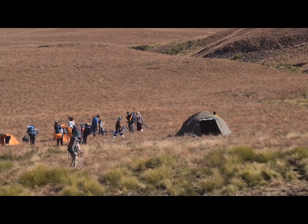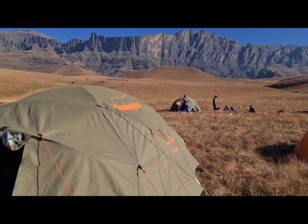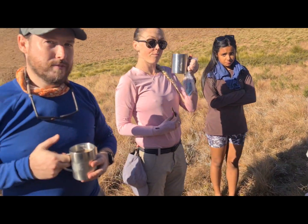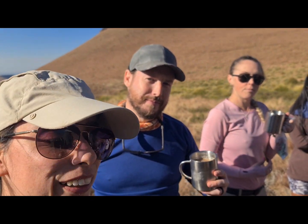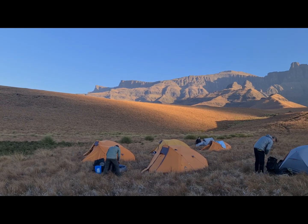There are my guys putting up the tents, all good. Here we are in the mountains. The Mug and Bowl restaurant is open for business. People all having their tea. And the best coffee shop in South Africa. Yes, and biscuits. Oh, this is such a lovely evening.